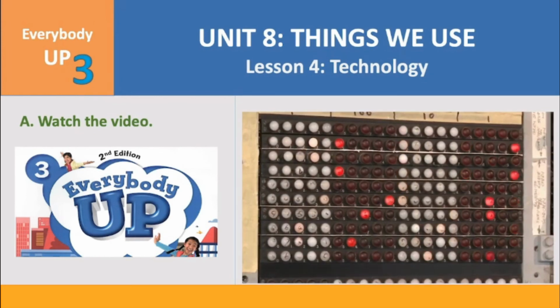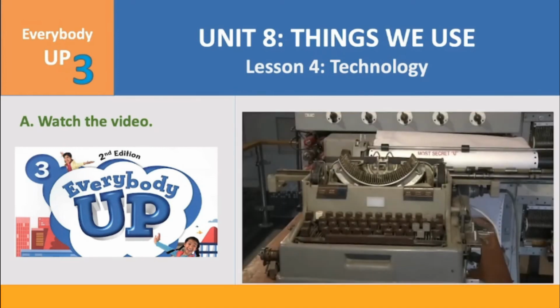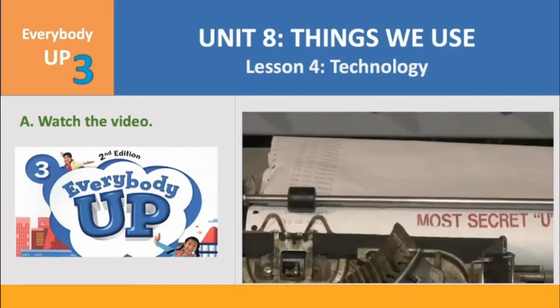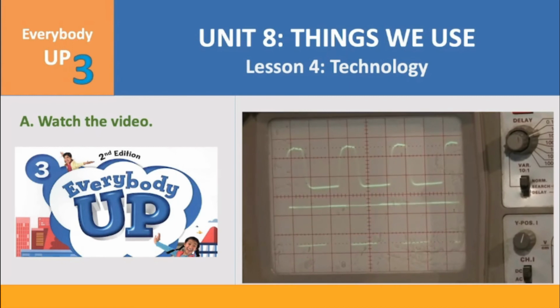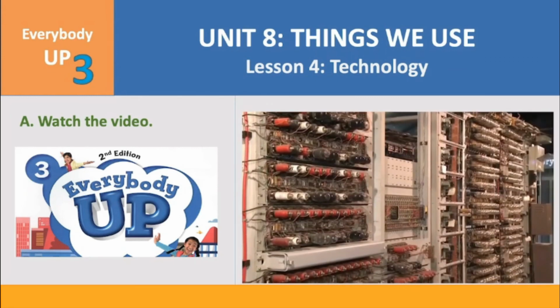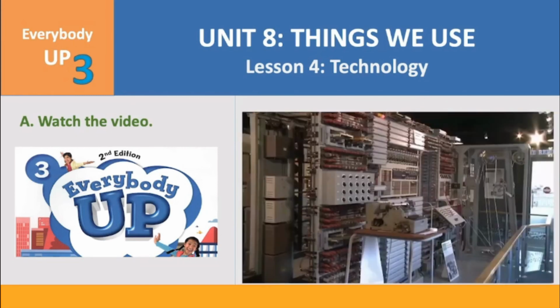There were many lights too. They were red and white. There wasn't a keyboard. There was a big typewriter. It was on a table with lots of paper. There was a screen, but it was very different. There weren't any words. There were green lines. Were there any laptops in 1943? No, but there was one very big computer.